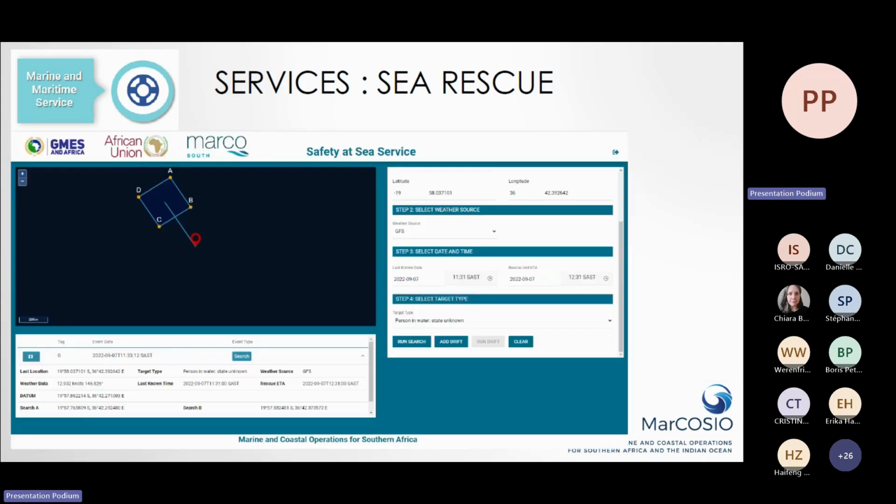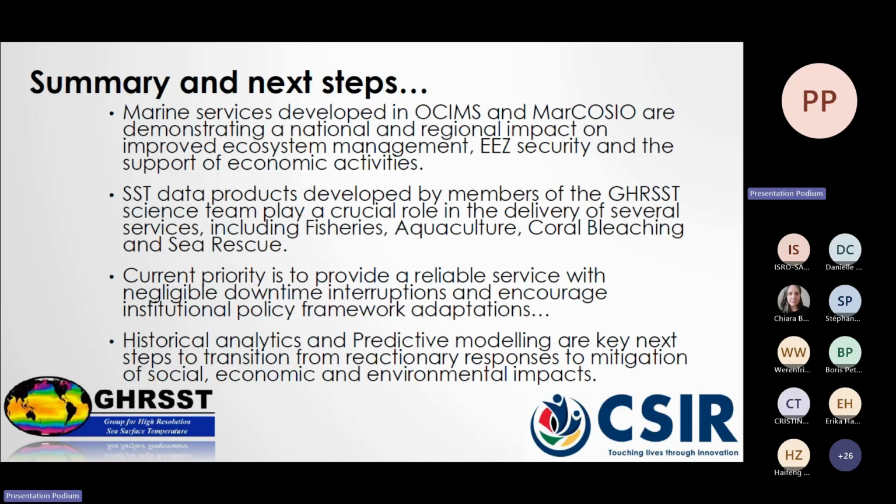And then this is an example of the interface. We're working on it to look better. We're also going to add a layer of drift so we can get probability.